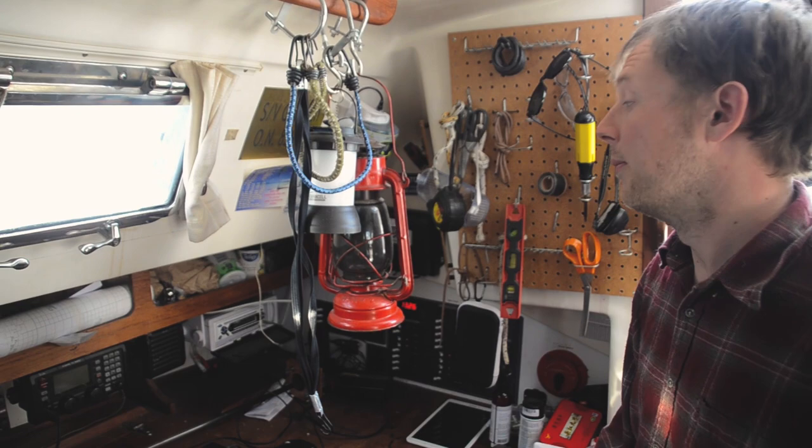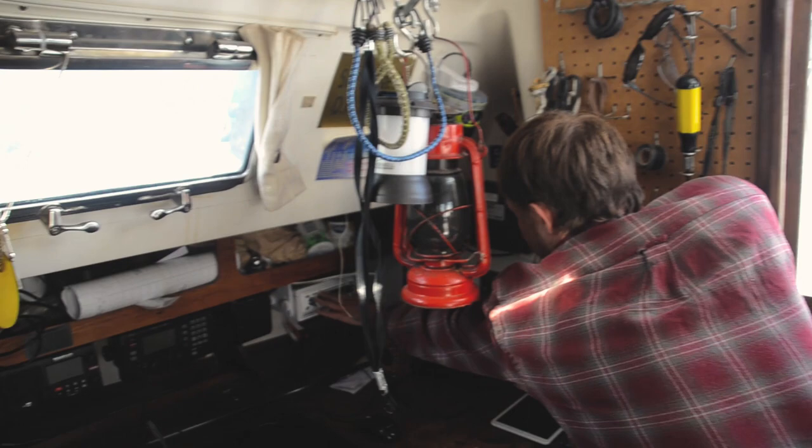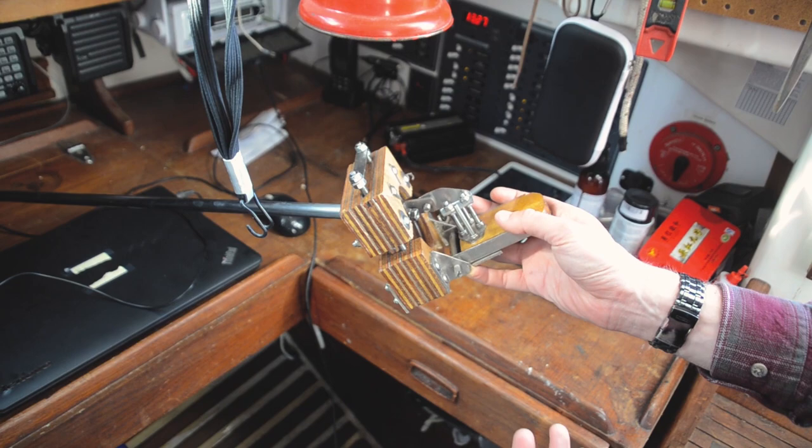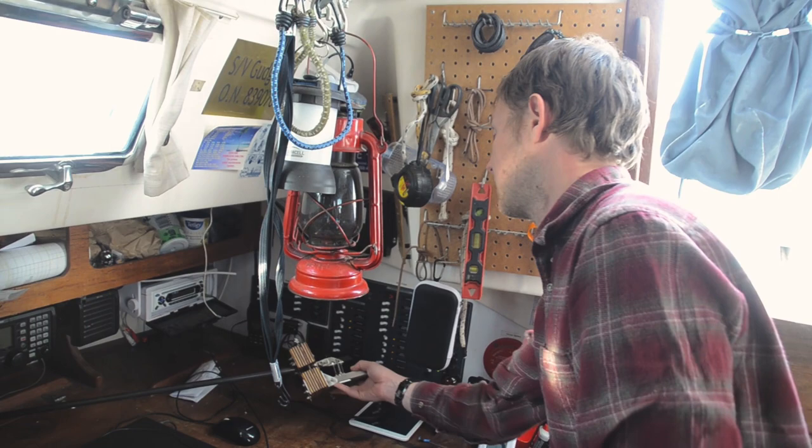I've got a stereo, a portable marine radio. This is part of a self-steering device I'm building from scratch. It's kind of like an autopilot, but it doesn't use electricity, it just uses the angle of the wind, which adjusts a trim tab. So that's a work in progress.